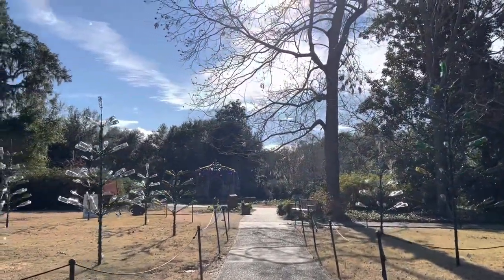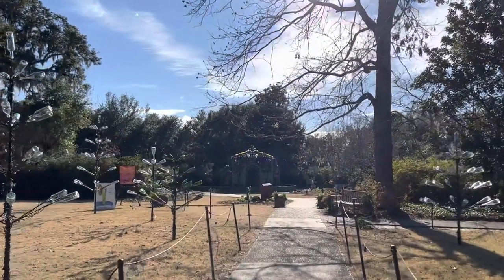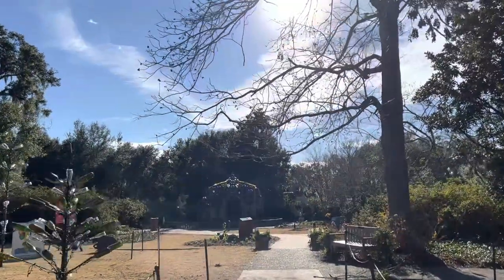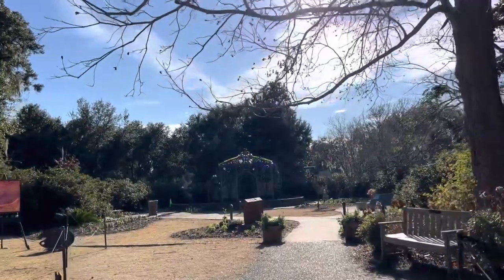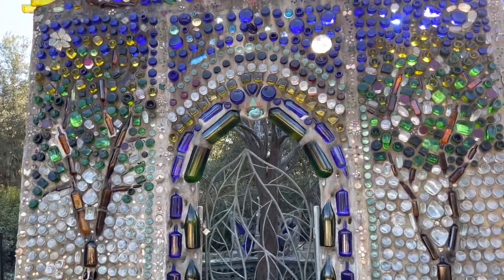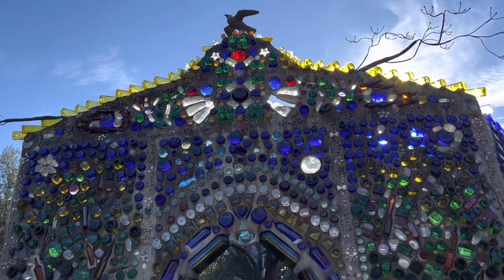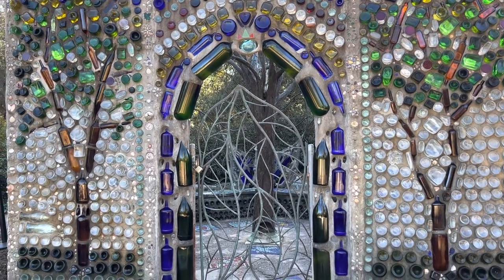But the thing I really wanted to see was this bottle chapel that I've only seen photographs of. So, mission accomplished. We're coming upon it. You need one of these for your party. I clearly do. I have enough bottles to create something like this. I have no idea how to do this, but I definitely want to.